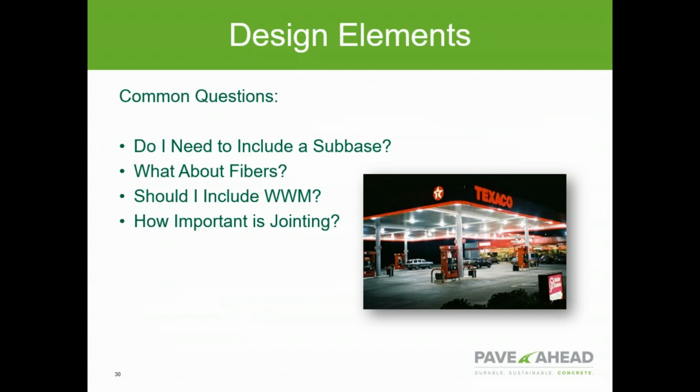Some of the common questions that we have is about the subbase. I know in some parts of the country, they would not even consider putting concrete down without some sort of an aggregate layer. I know in some portions of the country, there are absolutely terrible soils, a lot of expansive soils. So there might be something that needs to happen to that subbase.